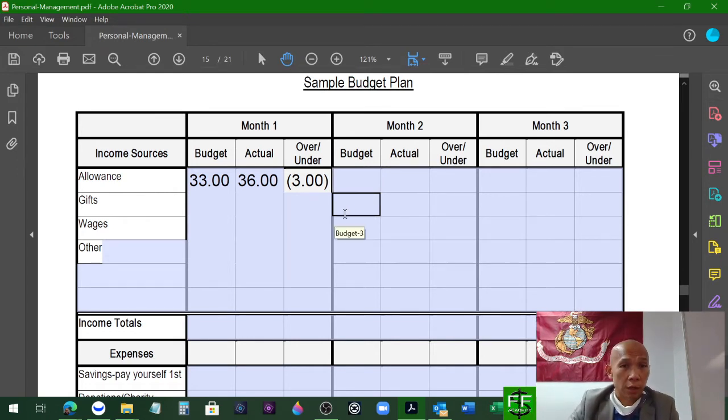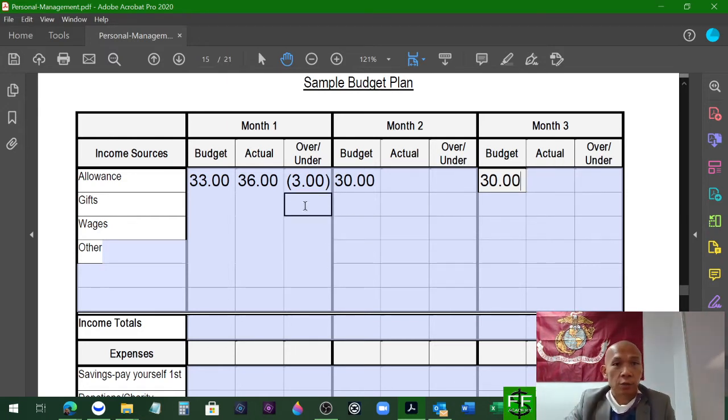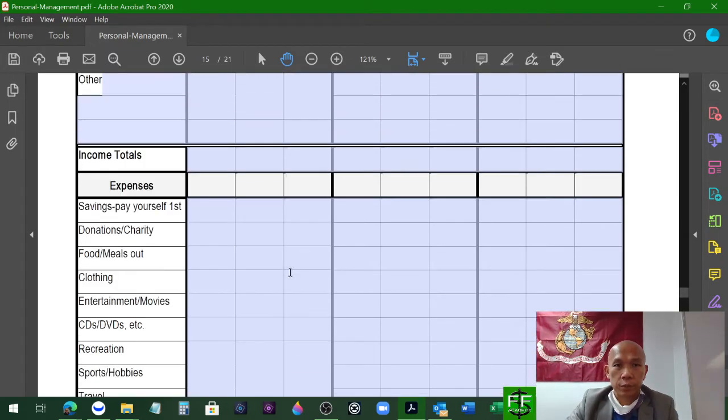Now, what do I also want filled out? Well, this right here. I know you're probably not just gonna get a $30 allowance for the whole month. Maybe, I don't know, but I want you guys to fill these out. So these should all be filled out. So budget for month 1, month 2, and month 3 should be done. Hopefully. And then your actual for month 1 should also be completed, and then your over under for month 1 should be completed. Right? For the entire row of the budget. Okay? And even down over here. Okay, so month 1 should be complete.